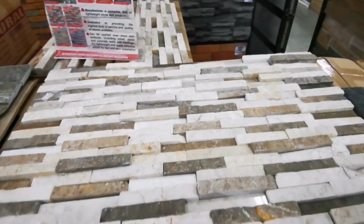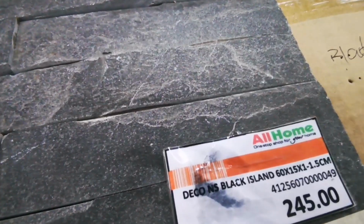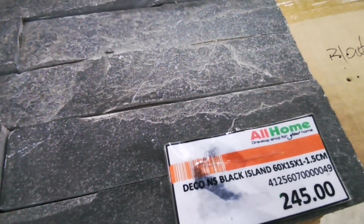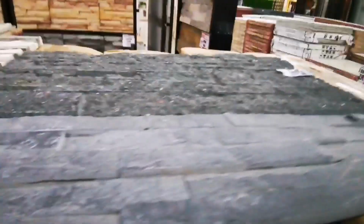Decorate ng exterior wall ng mga bahay. Pang-accent. Ito is 245, 60 by 15, and yung thickness niya is 1.5 centimeters. So, makapal.